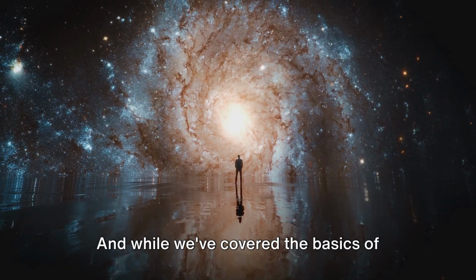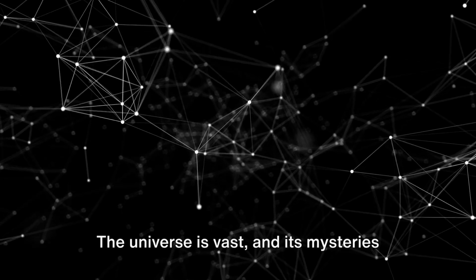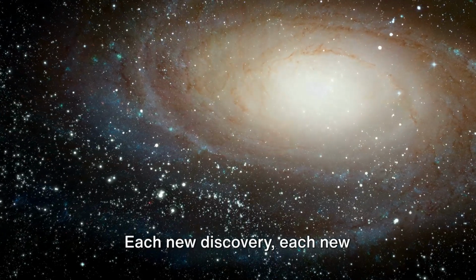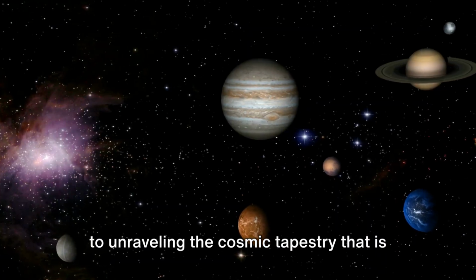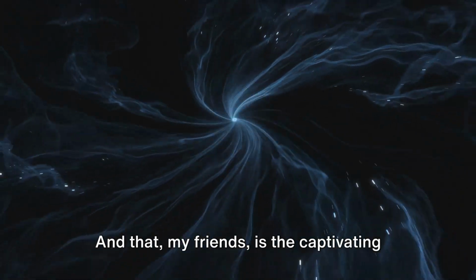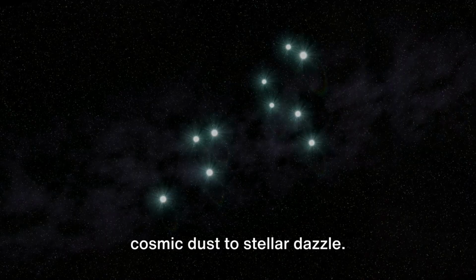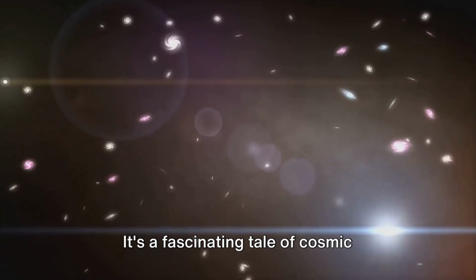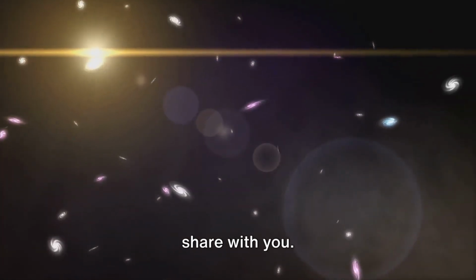And while we've covered the basics of star formation today, there's still so much more to learn. The universe is vast, and its mysteries are numerous. Each new discovery, each new understanding brings us one step closer to unraveling the cosmic tapestry that is our universe. And that, my friends, is the captivating story of a star's birth, a journey from cosmic dust to stellar dazzle. We hope you've enjoyed this journey through the birth of a star. It's a fascinating tale of cosmic evolution, one that we're thrilled to share with you.